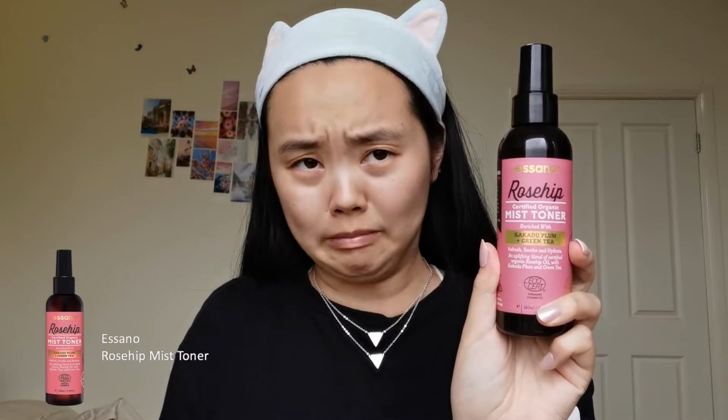Next, I really enjoy this toner. It is by Eyeshadow. Also just amazing, has vitamin C in it, and I just like the spritz of it. It's really fine and just feels really good on the face. I apply this every day after my shower.